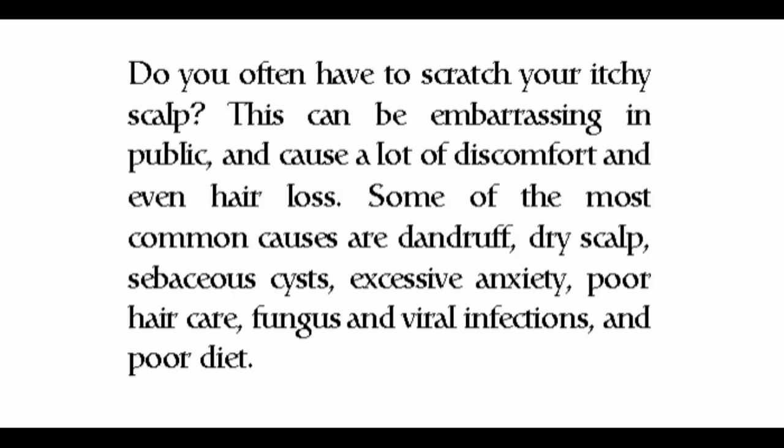You often have to scratch your itchy scalp. This can be embarrassing in public, and cause a lot of discomfort and even hair loss. Some of the most common causes are dandruff, dry scalp, sebaceous cysts, excessive anxiety, poor hair care, fungus and viral infections, and poor diet.